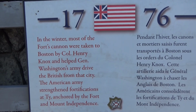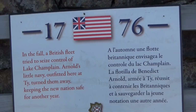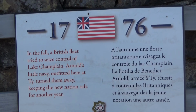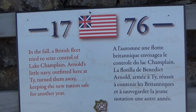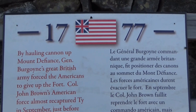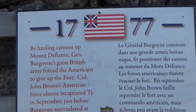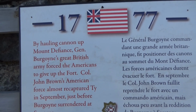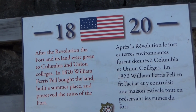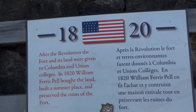The American army strengthened its fortifications at Ty, anchored by the fort and Mount Independence. In the fall, a British fleet tried to seize control of Lake Champlain. Arnold's little navy outfitted here at Ty turned them away, keeping the new nation safe for another year. By hauling a cannon up to Mount Defiance, General Burgoyne's great British army forced the Americans to give up the fort, and Colonel John Brown's American force almost recaptured it in September, just before Burgoyne surrendered at Saratoga. After the Revolution, the fort and its land were given to Columbia and the Union colleges. In 1820, William Ferris Pell bought the land, built a summer place, and preserved the ruins of the fort.